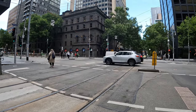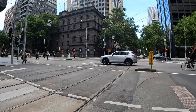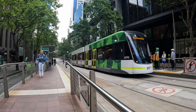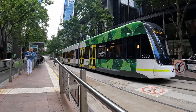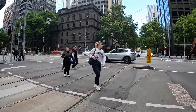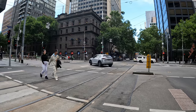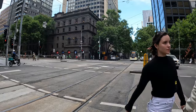So usually when you get a delay like this, you end up with a bunch of trams arriving. Normally the first one will be absolutely packed, so it's best to let it go past and get on the second one. See a couple of cars there doing hook turns, and supposed to wait till the light goes green before they make the turn. They went slightly before.